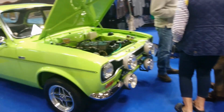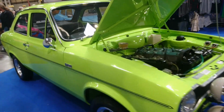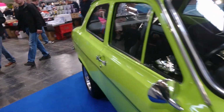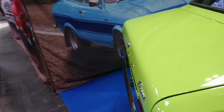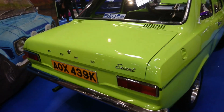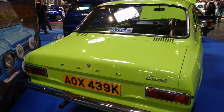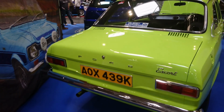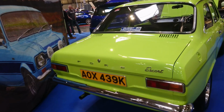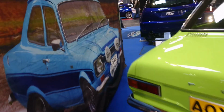Ooh, an RS 1600. This is a Mark 1 Escort. Again, in this amazingly sort of lovely period colour, and an award-winning car. Again, a car that's way beyond my modest means. Original dealer sticker, reproduction one. I think that's a 72, 73 plate on this.